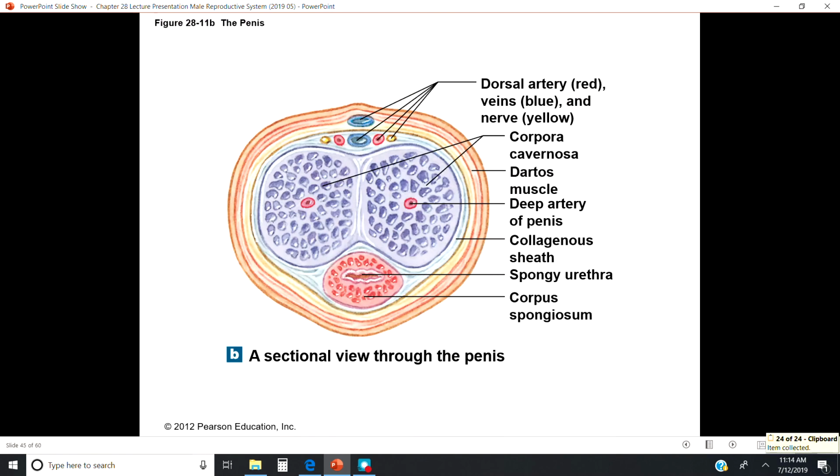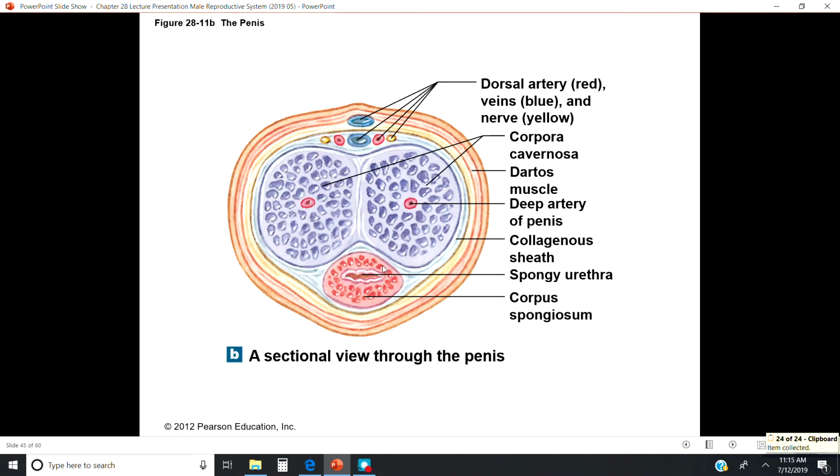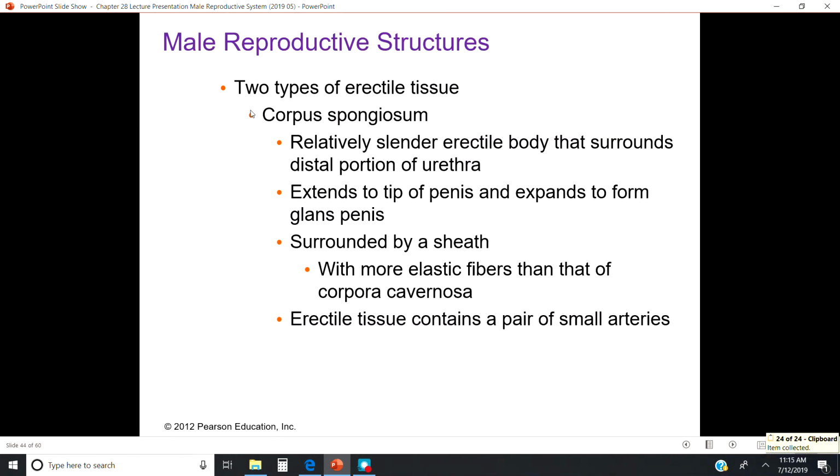Again, before I do the next one, that's what it looks like if the penis is cut straight through on a cross section. Again, this is how they run through the penis. Right, two big columns. Now, the third one is going to be this one over here. This is going to be called the corpora or the corpus spongiosum. This is a more slender erectile body that actually surrounds the urethra, and that was one of the reasons we could call the urethra the spongy urethra.